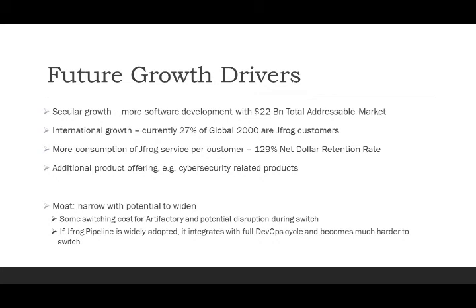And also more consumption of JFrog service per customer. As I mentioned earlier, Enterprise Plus is contributing more and more to its revenue. So that's an example of more consumption of JFrog service. Currently, JFrog has a 129% net dollar retention rate. That means if a customer spent $100 last year with JFrog, this year it will spend $129.